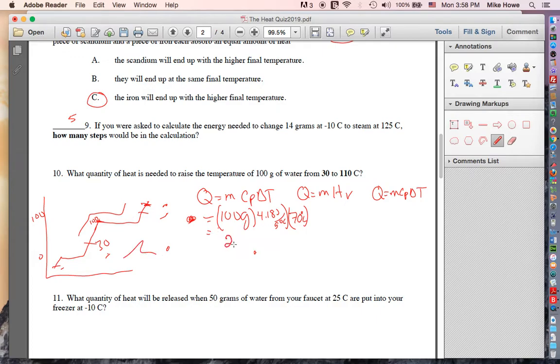Here we go, 29,260. And that's joules, because everything else canceled. Okay, so that's step one. I'm going to leave the units off here for simplicity's sake because I'm running out of room. But the units will be grams times joules per gram. You'll end up with joules.